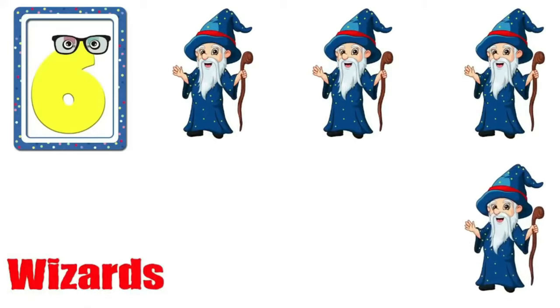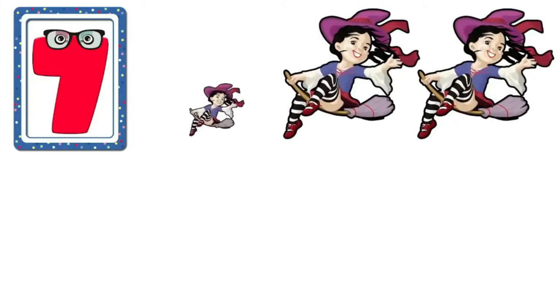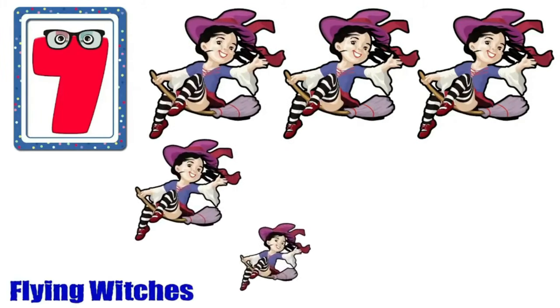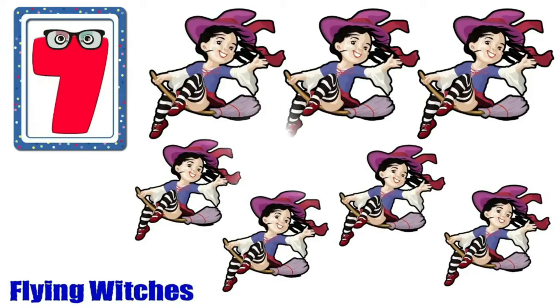Nice. Here we have number six. There are six wizards. One, two, three, four, five, and six. Nice. This is number seven. There are seven flying witches. One, two, three, four, five, six, and seven. Nice.